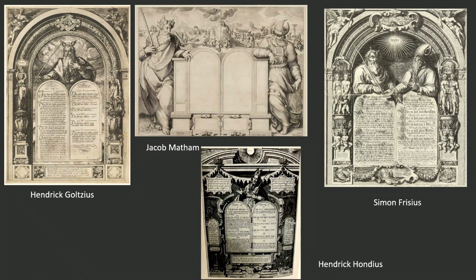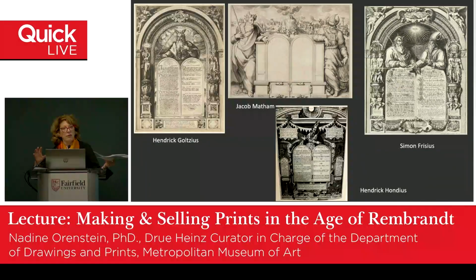For these images of Moses and Aaron with the tablets of the law, so the 10 Commandments, were particularly popular around 1600, 1620, and seem to have been part of the standard stock of print sellers at the time. So there's one by Hendrik Goltzius, Jacob Matham, Simon Frisius, and there are many of these things. So much so that when I was working on my dissertation a long time ago, I was assembling the work of the print publisher Hendrik Hondius, who was an early 17th century publisher of prints, and he was someone who really did try to sell all different kinds of material.